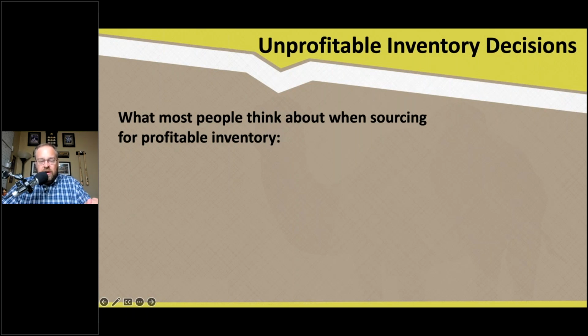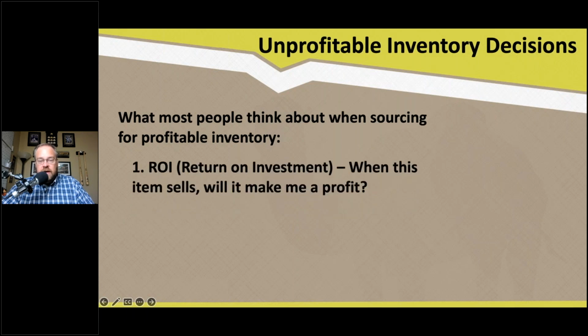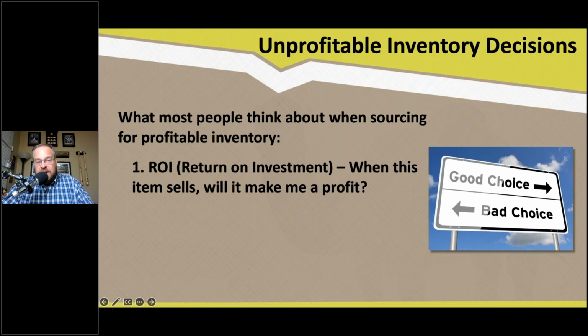The first thing most people think about when sourcing for profitable inventory is: is it going to make me money? What's the ROI, the return on investment? If this item sells, will it make me a profit? Obviously, we know we need to make a profit, so that's an obvious thing that we look at: ROI. What's the profit going to be? And then after we see that an item will be profitable, when we decide whether we're making a good choice or a bad choice, we need to look at the sales rank next. Will this item sell quickly?